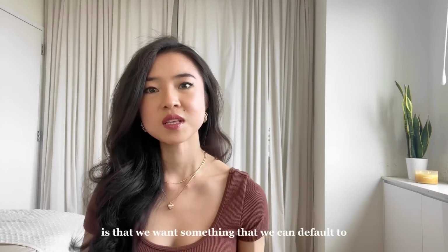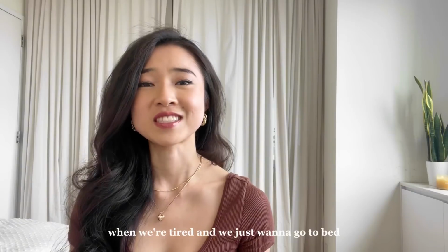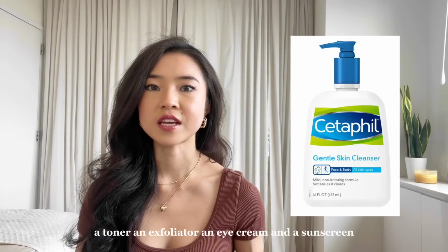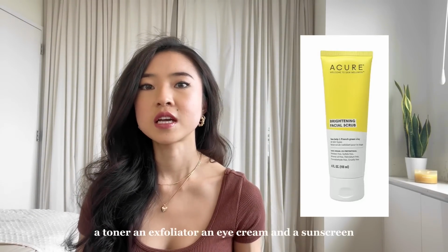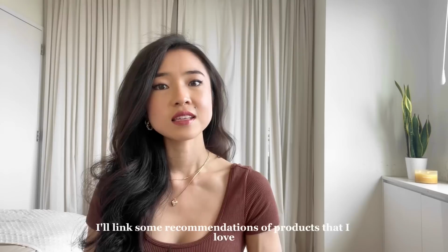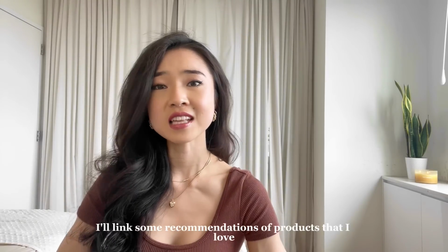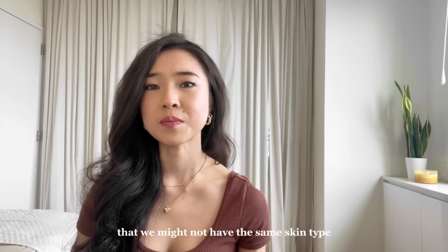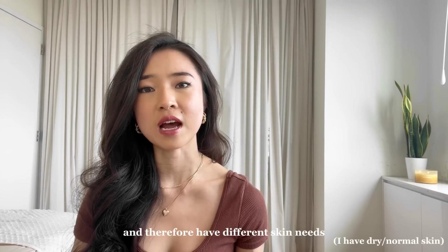The reason that I'm advocating for a defined list of products, or I guess a defined list of steps, is that we want something that we can default to when we're tired and we just want to go to bed. Personally, I use a cleanser, a toner, an exfoliator, an eye cream, and a sunscreen, as well as a serum. I'll link some recommendations of products that I love and use often in my LTK, but just keep in mind that we might not have the same skin type and therefore have different skin needs.